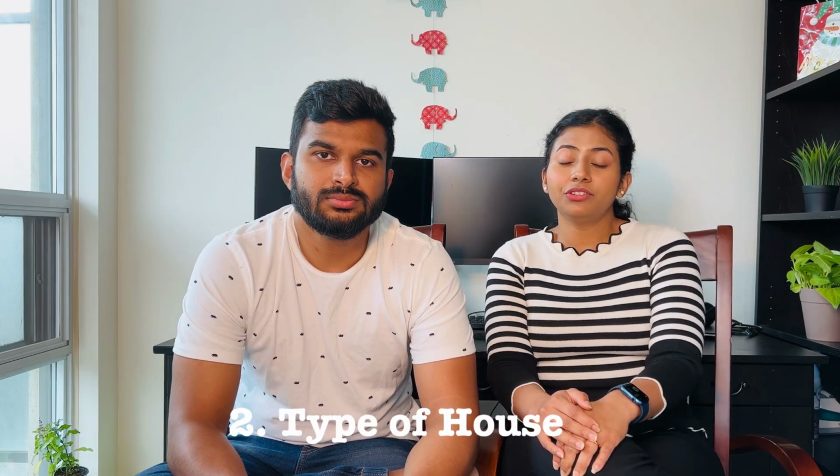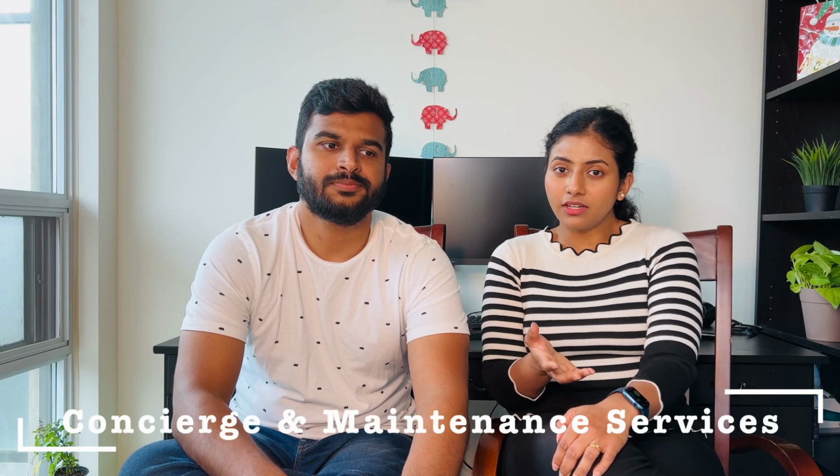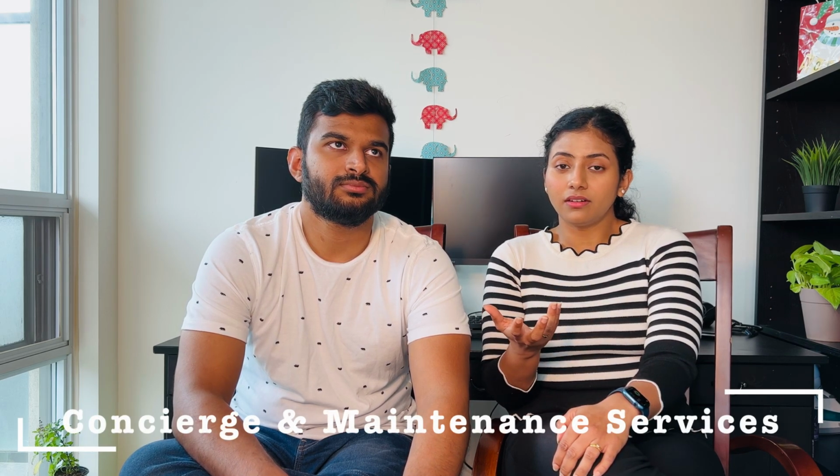Next is the type of house. There can be three types of houses: basement, condo, and apartment. The rent of a basement is low, but it is not preferable because in a basement you may feel it is a bit gloomy and depressing. Condos are usually expensive, but they are preferred over apartments because they have concierge and other maintenance services.